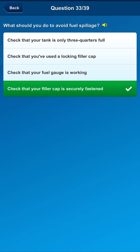What should you do to avoid fuel spillage? Check that your tank is only 3/4 full. Check that you've used a locking filler cap. Check that your fuel gauge is working. Check that your filler cap is securely fastened.